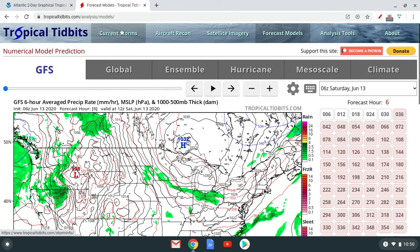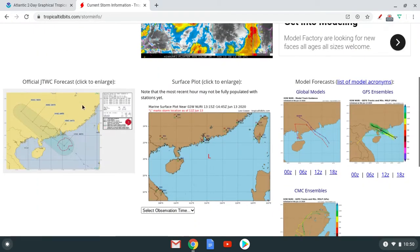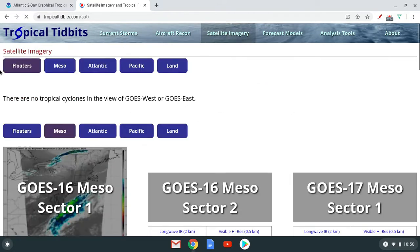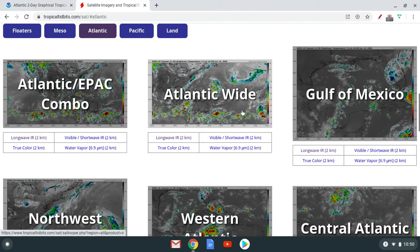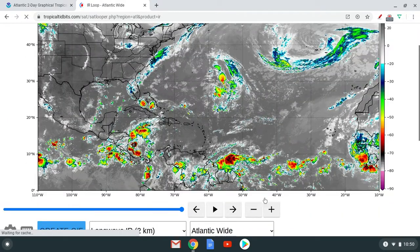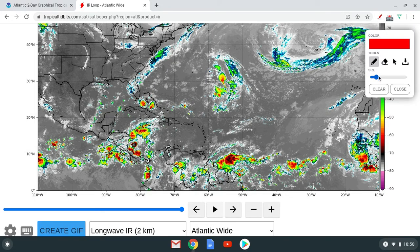All right, so we're now in Tropical Tidbits. Not much going on. We do have Nuri, which is pretty much dead at this point. It's almost dead, at least. And otherwise, we don't have too much. In terms of satellite imagery, let me show you those two areas that we're currently talking about. So let's just go to now. That's right here. That's our tropical wave that I was talking about. It's probably a little bit too much south to really become anything. But that is the tropical wave that just came off the coast of Africa. So that's what we're giving around a 10% chance of forming.